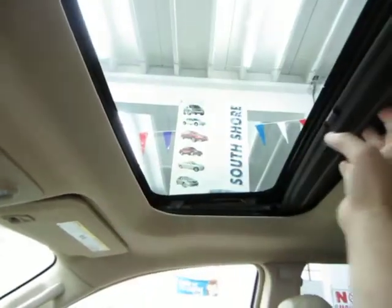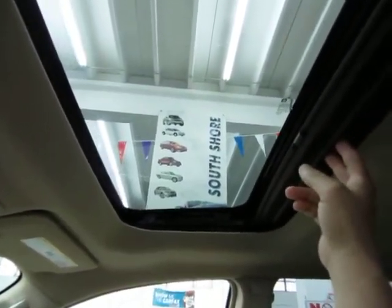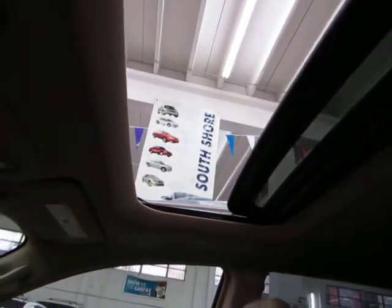Okay. We've got a power sliding moonroof that is glass and also has a shade here to block out the sun. Right now it's obviously closed. You push up and it'll slide. It has a retractable automatic slide there. Let's go ahead and open the moonroof. It's a one touch. You don't have to hold the switch for the moonroof to open. You just press it and let it go.